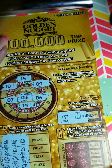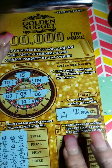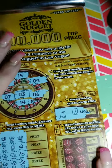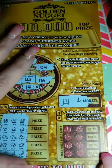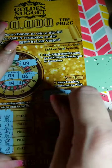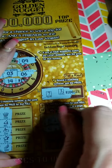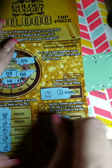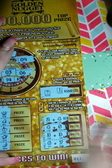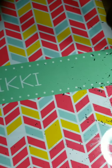All right. Next, two of a kind. Nope. Okay, now we're adding the two numbers for each roll. If the total's 7 or 11 in a single roll, win the prize for that roll. Okay, let's get up here a little bit. We're getting a little crooked here. All right, here we go. So we can add up to 7 or 11. 6, 9, 6, nothing. Well, shenanigans. Okay, nothing on that one.